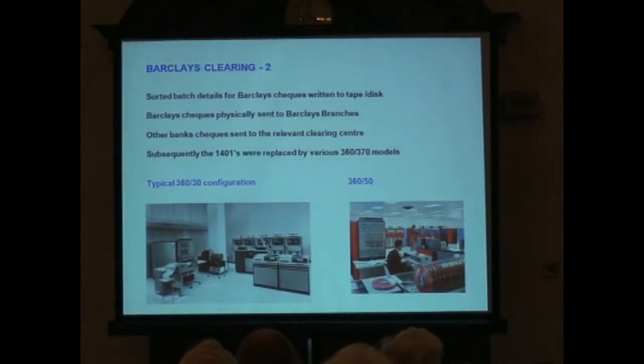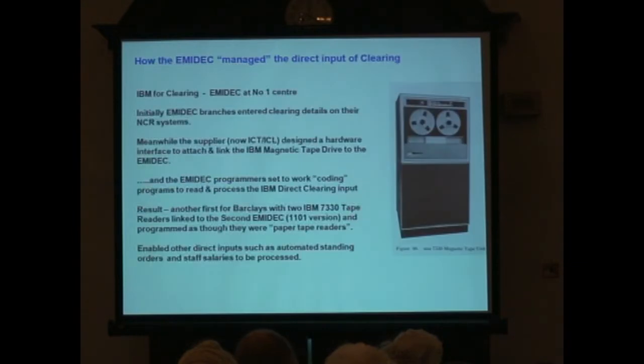So the sorted batch details of Barclays checks were written to tape or disk. The Barclays checks were physically sent to the Barclays branches. The other bank's checks went to the relevant computing centre. And eventually, as Ian mentioned, subsequently the 1401s were for clearing replaced by 360s, 370s.